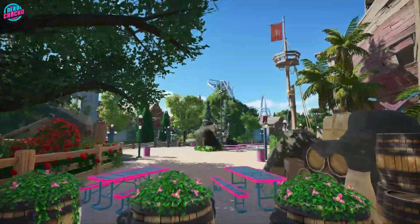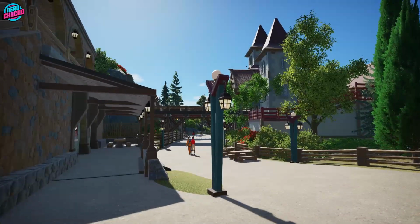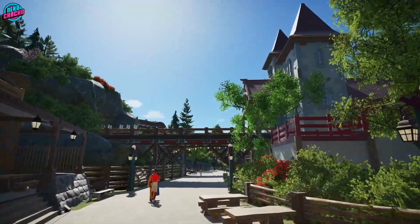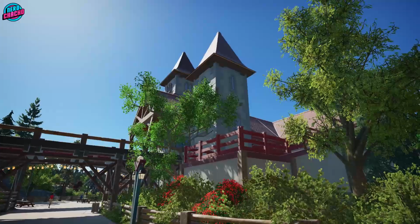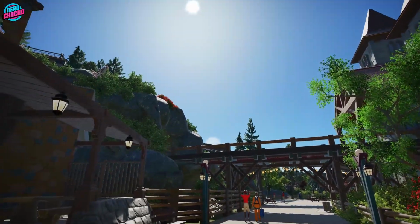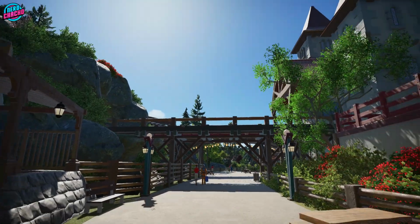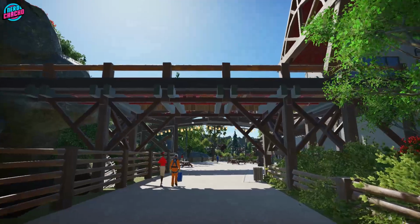Right, so back where we were. We're going to go down this way. I'm loving these buildings. This gives me vibes of Jägerhorn, that's Silverette's coaster that he did in the early days of Planet Coaster. This is giving me those kinds of vibes.